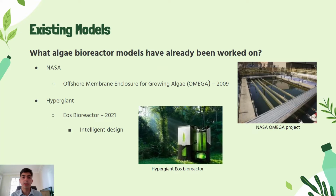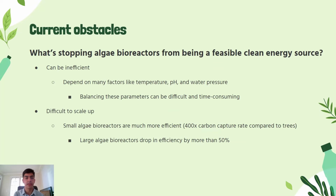So there have already been some preliminary algae bioreactors introduced first by NASA in 2009. There was a very early scale implementation of algae bioreactors, and then more recently, a more advanced AI-based company called Hypergiant released their design for an algae bioreactor, although it has not been implemented on a wide scale. And there are many reasons why algae bioreactors have not been implemented on a larger scale.